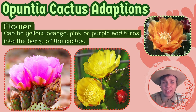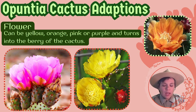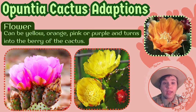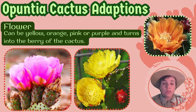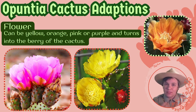So let's say your environment changed really quickly, and now there's a bunch of salt in the dirt, and you need to survive, right? So you pop out your flowers, and you're going to send out a bunch of different seeds, and you're rolling a lot of different dice, and these different seeds have a lot of different genes that are turned on and off. And maybe one of those genes makes it so that that seed does okay in really salty soil. All you need is for that one seed to be successful, and then that cactus can grow into an adult and it can clone itself. So, like I said, these plants are highly adaptable. They've been around for a long time, and they've got a lot of cool strategies to stay around for longer.